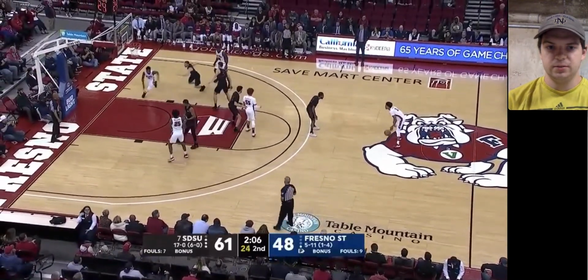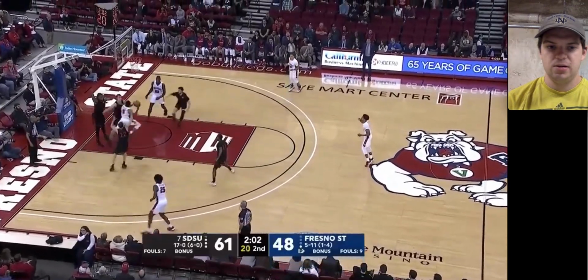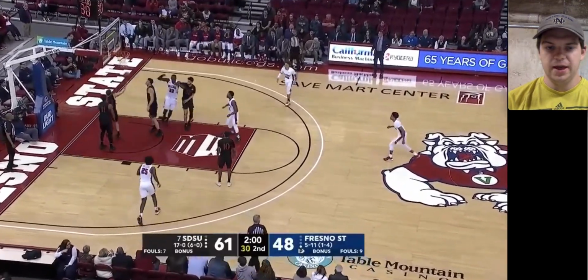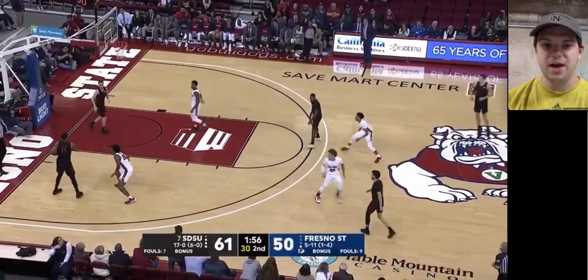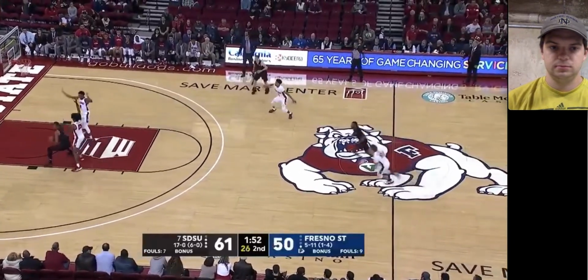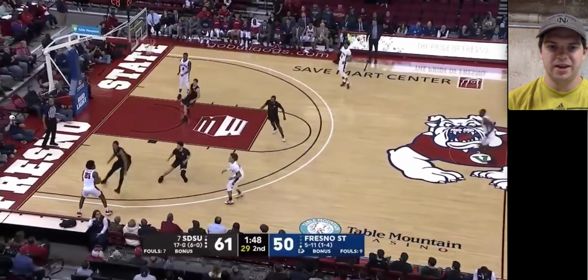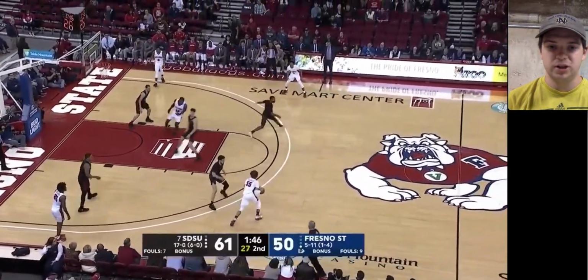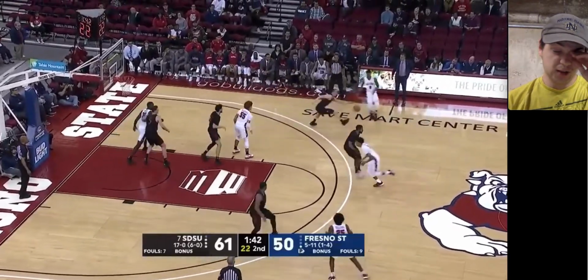So Flynn's just staying with him. Good job getting over that. It's a good lay-in, but I thought Flynn did a really good job getting around that screen and at least trying to cut off that pass. And it's a turnover from San Diego State. Oh, find him on the block. Good job by Flynn actually cutting that cross-court pass off.